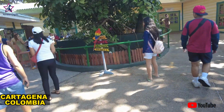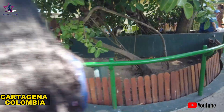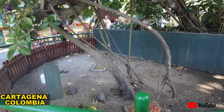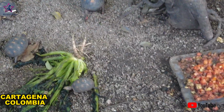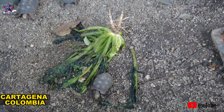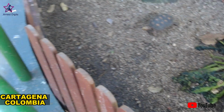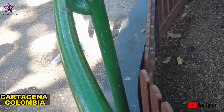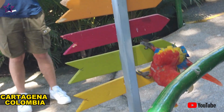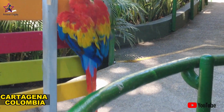I'll just let you see this port. You can see some monkeys, and the parrots are so trained. And then we have turtles, I don't know whether they are turtles. They are kept here, and people come and take pictures. One thing I realized is you cannot give them food without permission. You cannot chase the birds. You cannot do anything illegal here. And the birds are so beautiful.